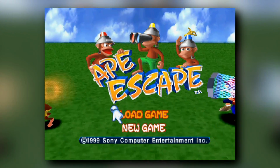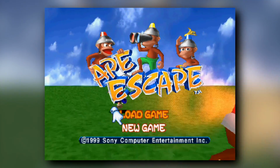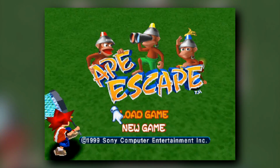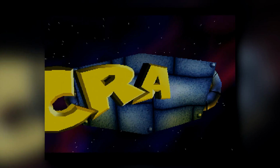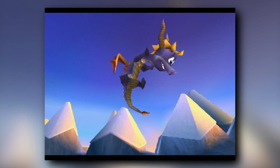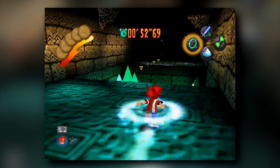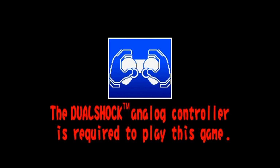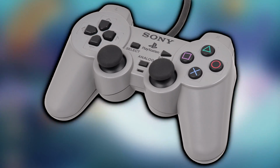One of those titles I vaguely remember playing as a kid is a platformer called Ape Escape, developed and published by Sony Computer Entertainment to hit store shelves in spring of 1999. Whenever people discuss platformers on the original PlayStation nowadays, they always seem to mention the predictable Crash Bandicoot and Spyro the Dragon. Ape Escape has been sort of forgotten, and that's a shame too, because it was very innovative for its time. It was the first game on the market to require a DualShock controller, and I recall my dad and I purchasing that controller specifically for this game back in the day.